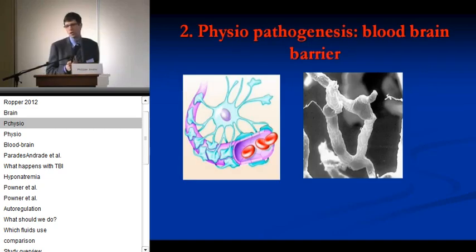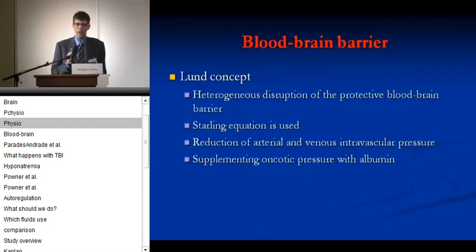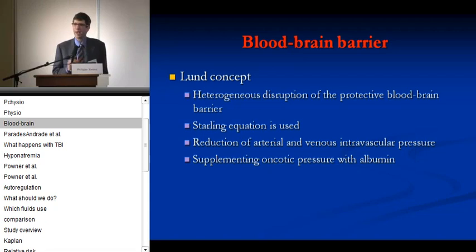The second point is that you have something like a blood-brain barrier, and that you have very difficult physical properties which regulate that by formulas which you probably don't know anymore. In the Lund concept, which is totally opposite to what we are usually trained for, there is a heterogeneous disruption of the protective blood-brain barrier, and the Starling equation, which I just showed you in the previous slide, is used. And in the Lund hypothesis, where all Americans say it only works at Lund, they say that you have to reduce arterial and venous intravascular pressure and to supplement oncotic pressure with albumin.